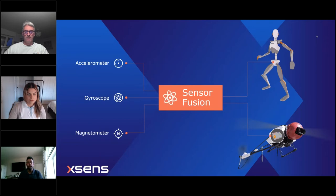And so this is a look at the base of that sensor fusion algorithm. All of our IMUs are going to contain the same three main components, and that's an accelerometer, a gyroscope, and a magnetometer. The accelerometer measures acceleration, the gyroscope measures orientation, and the magnetometer helps give the gyroscope its heading and its orientation based on the magnetic north environment.